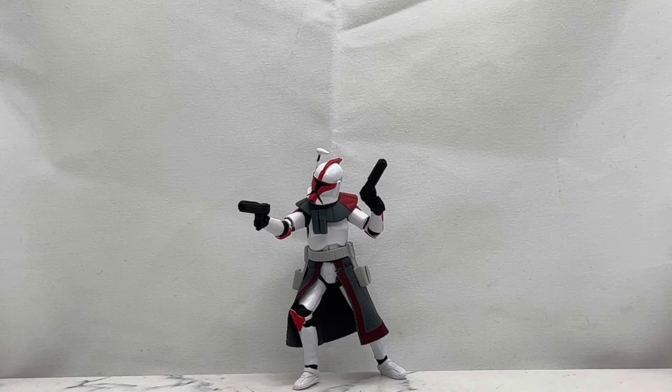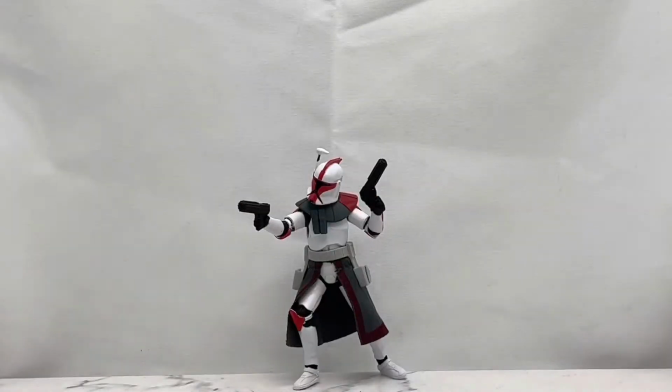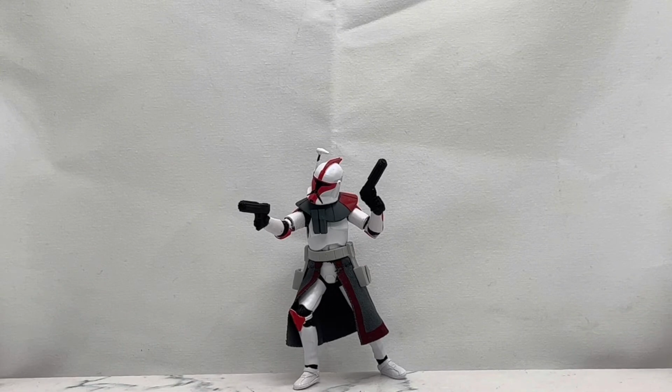So that's why I had to get this guy. On top of that, the whole reason I started coming back into collecting was because I wanted the Captain Fordo figure from this micro series that was released years ago, and thankfully I was able to find it. Unfortunately, that kickstarted my addiction once again, and I haven't slowed down since. Now I have a vintage collection version of him, and I should be getting a Black Series version soon when those are released. So with that being said, guys, why don't we go ahead and dive on in.